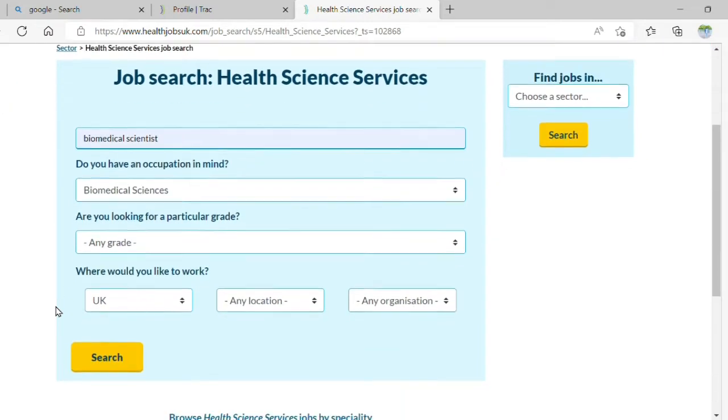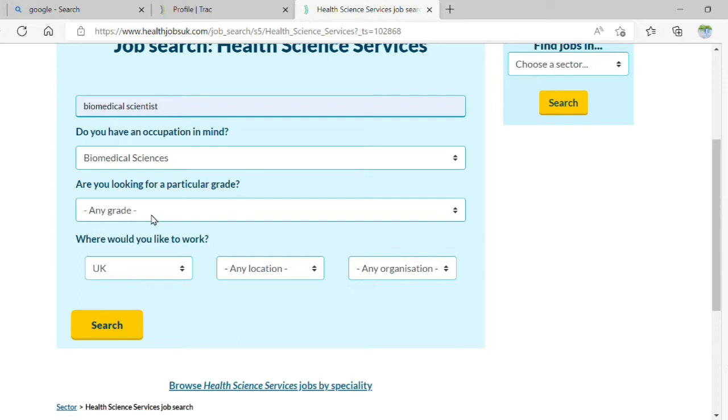And then scroll it down, and here you can select the grade you are looking for. If you're band 5 or band 6, most of the jobs in the UK in biomedical science or physiotherapy or dental technology are usually advertised against the bands. So I would recommend, if you already have a registration with HCPC or your professional registration, to choose a band 5 job.